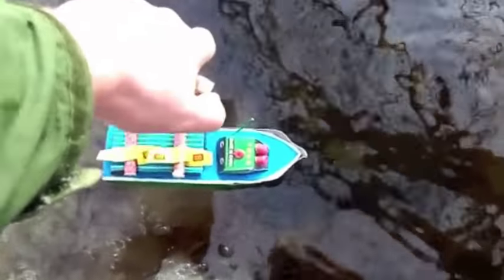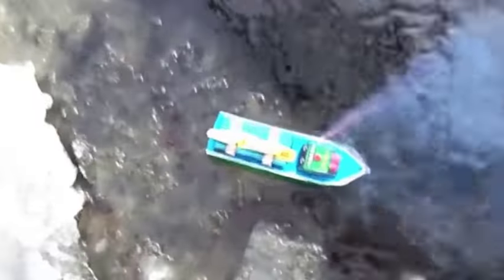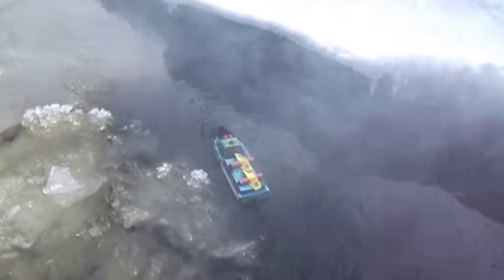Number four. This one doesn't have the spinners. Still very cool. Yeah, I can't see him. Awesome.